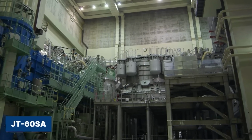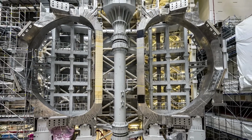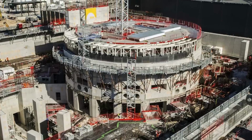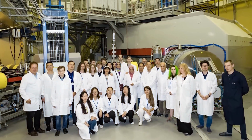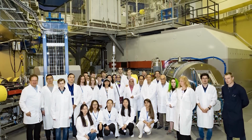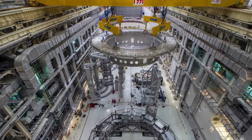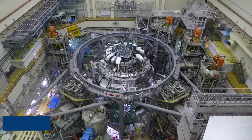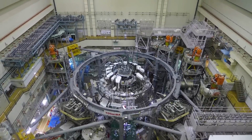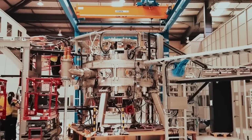The JT60SA facility will be a key part of helping ITER, a huge international fusion reactor being built in France. This teamwork is crucial because the goal of fusion energy is to produce more power than it uses. ITER's success will depend a lot on the knowledge and technology that the JT60SA can offer through detailed testing and checks. But that's not all.